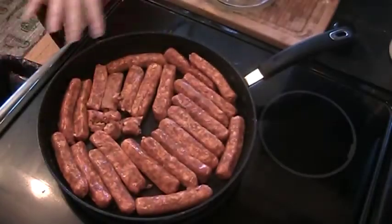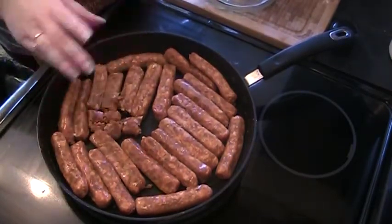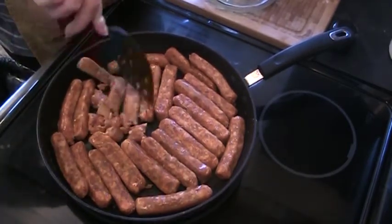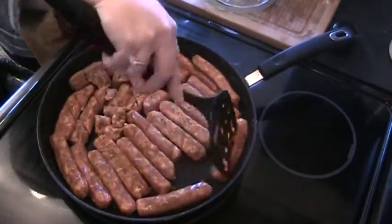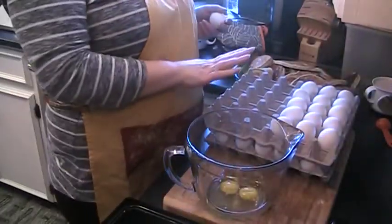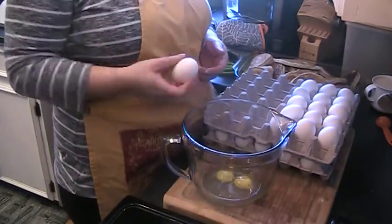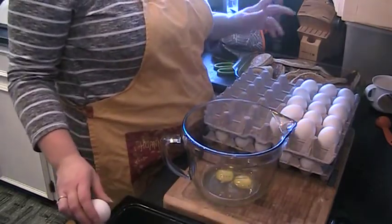So I've got all the sausages in the pan. They are still a little bit frozen, but I mean, they'll fry up. It's not a big deal. They're a bit too frozen for me to chop up so that they can go into the egg cups and the burritos. So I'll let those cook for a little bit so that they will soften. And over here, I am just cracking eggs into the measuring cup so that I can get them ready. That way when the sausages are ready, I can put it all into the pans that they need to be in so that they can be baked.